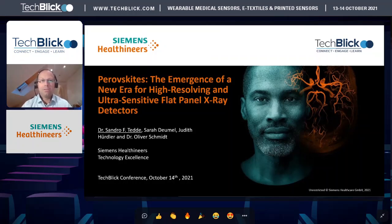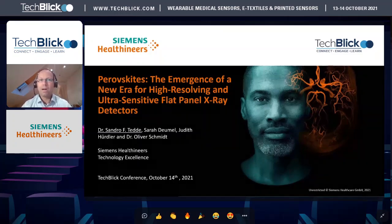I would like to dive a little bit into the X-ray detector world now, and in particular, this new wonderkind or kind child, which are perovskites, is a new material which we think will be the beginning of a new era of high resolving and ultra high sensitive X-ray detectors.